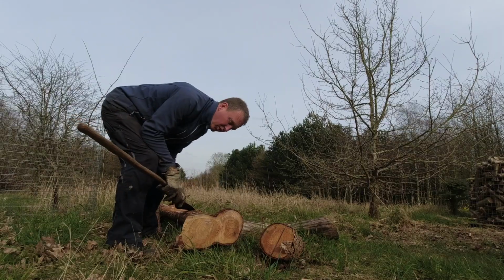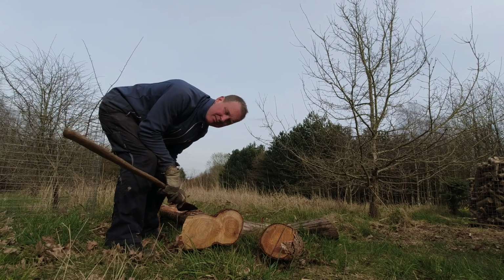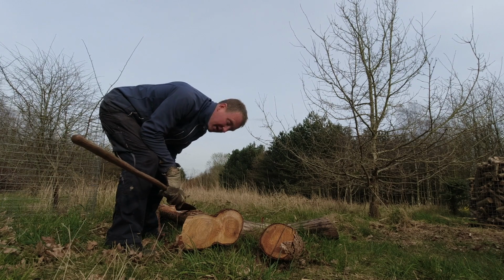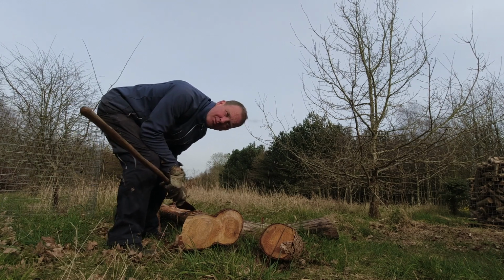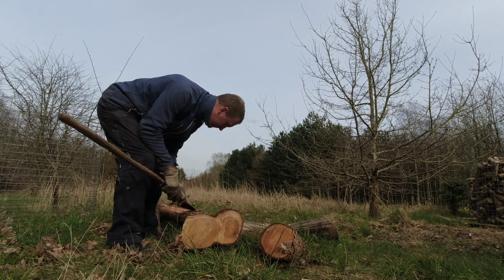And I also have a struggle with something called trypophobia. It does give me the heebie-jeebies. Anything with holes in freaks me out. That was a long wood wasp story, but you might have learnt something new.